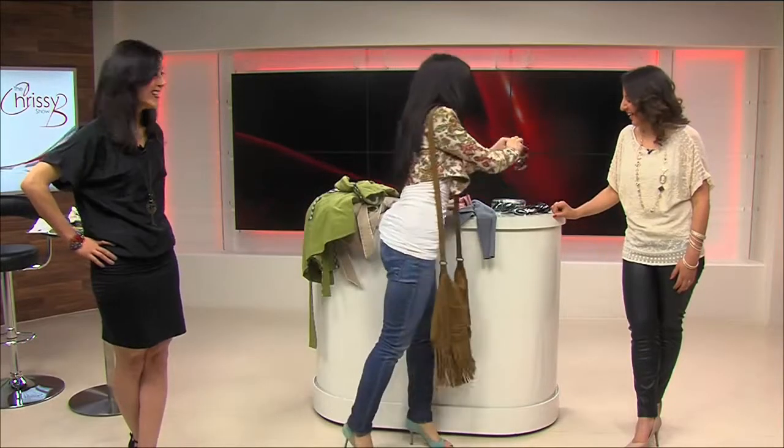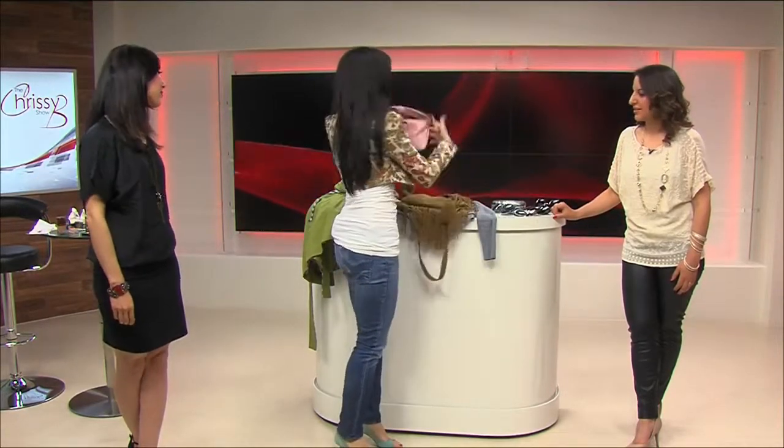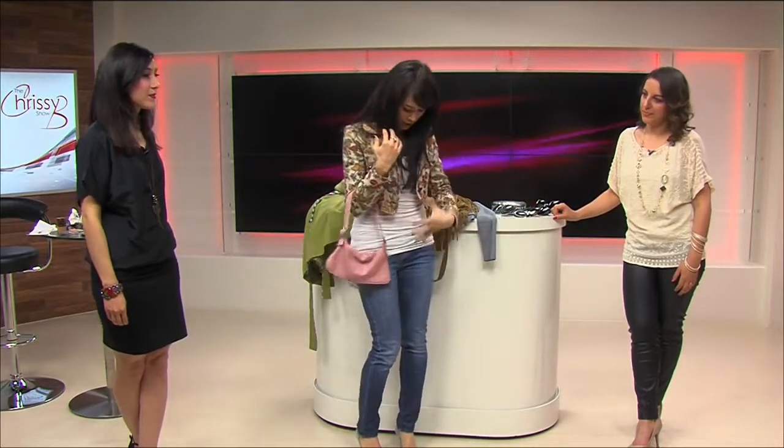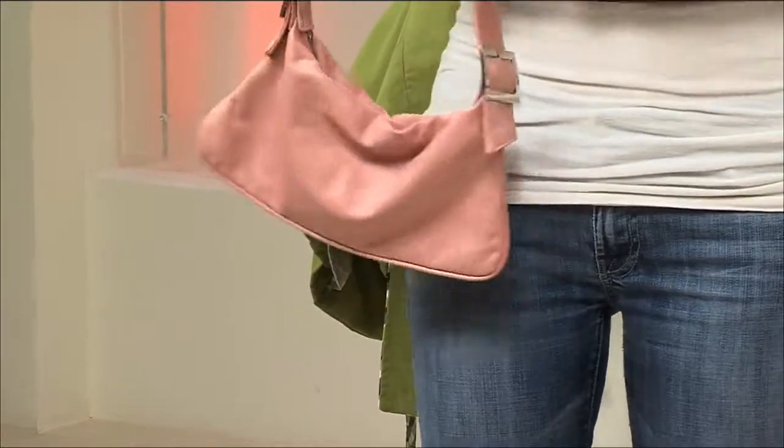As well. Okay, but you can entirely change the look of the outfit too. You can go a little bit more simple with the purse. But don't be afraid to experiment with the color, and spring's all about different colors. Both look really good with that outfit.